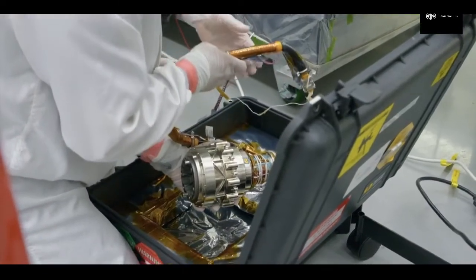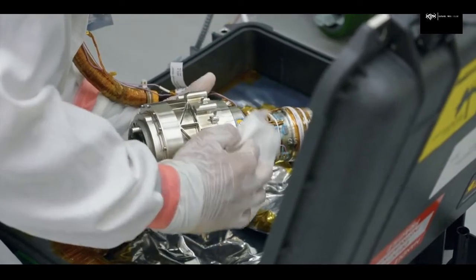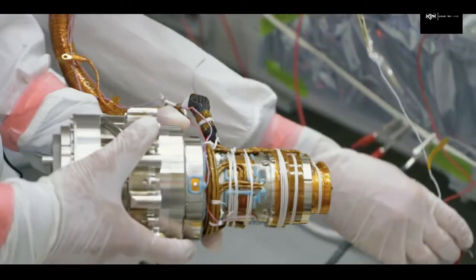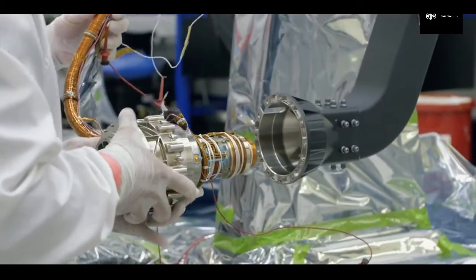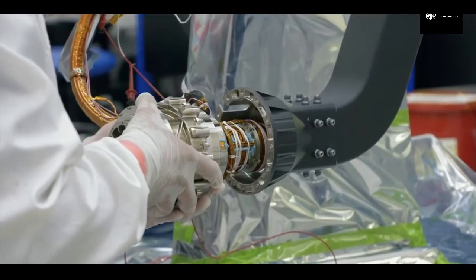The rover has 10 of them. It took years to build and perfect 12, giving them 2 spares. That makes them worth about $1 million apiece. It's definitely a moment where you need to be extremely focused. There's no room for error. You kind of have to drown everything else out and at the same time not be afraid.